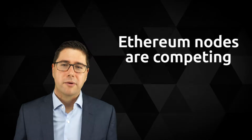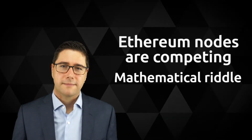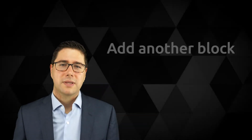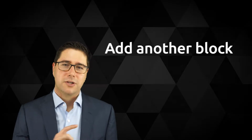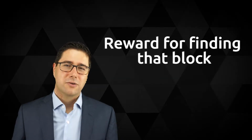That means somewhere in this world, Ethereum nodes are competing to find the solution to a mathematical riddle. If this riddle is found by one node, then this node can add another block to the blockchain. And here's exactly what happens when a node finds a block. First, the node will get a reward for finding that block. That is currently free ether. The node is adding free ether to its own Coinbase or Etherbase address.